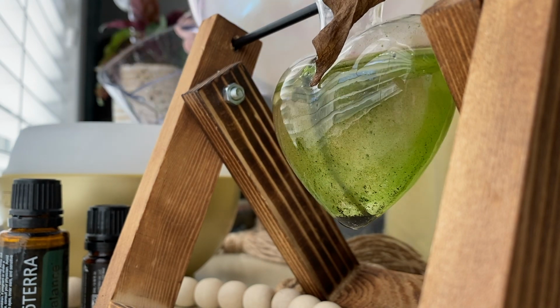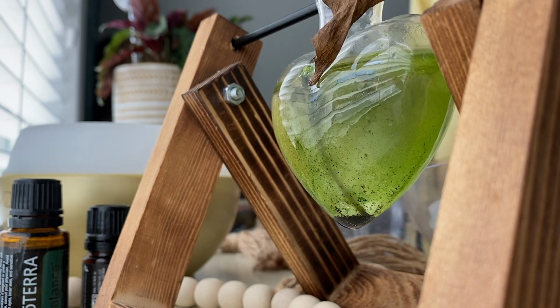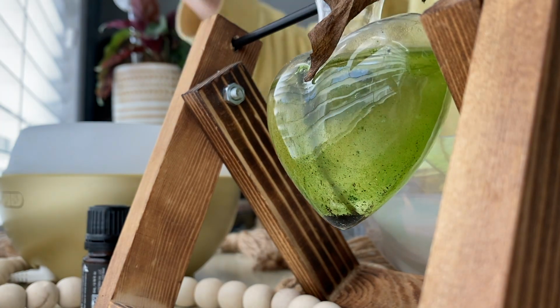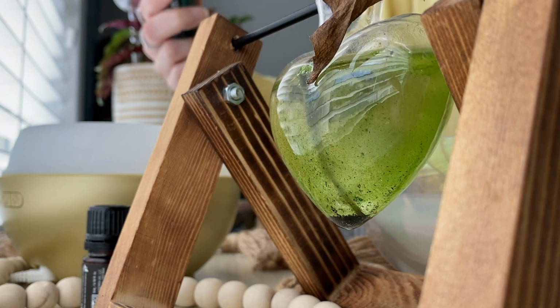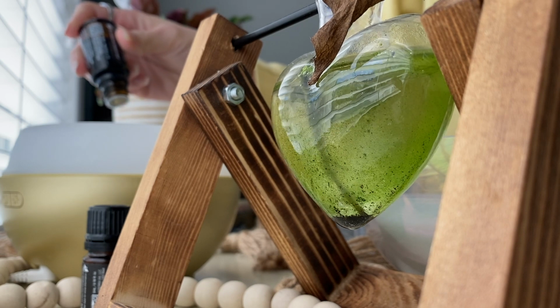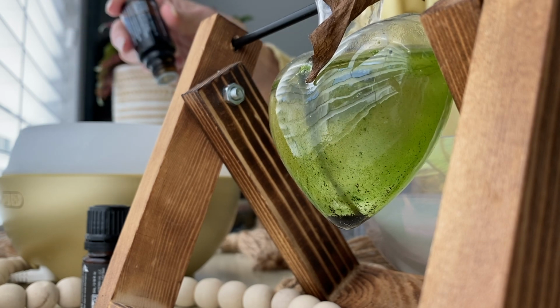And yes, I do see my cutting is dead and dying and gross in my propagating little stand there. I do need to fix that, and I probably should have before this video, but hey, real life.